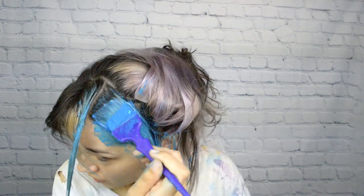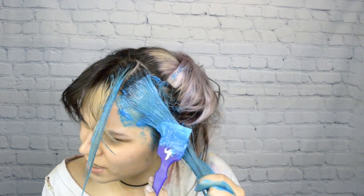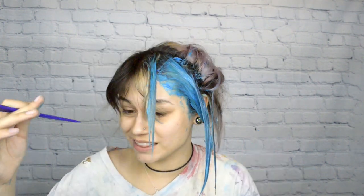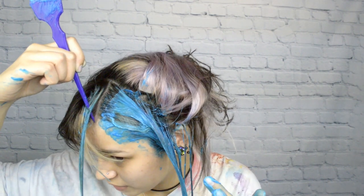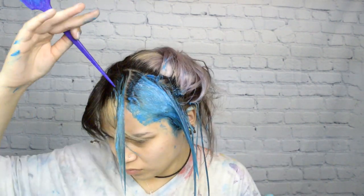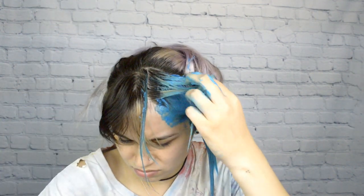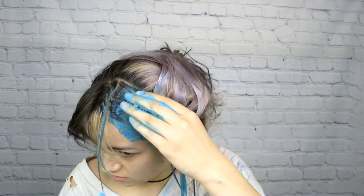I'm low-key hoping that this is really gonna cover my hair and make the color as vibrant as I was hoping. I want it to be like an electric blue, and when I remove the color like that, it kind of looks more like a sea glass blue. Maybe it just needs to sit in.